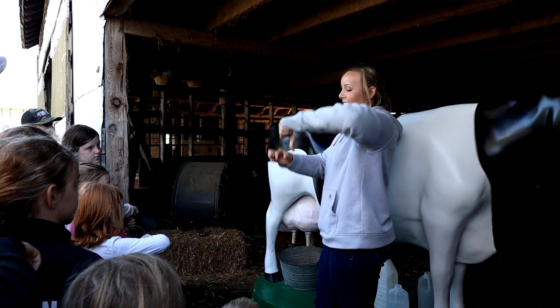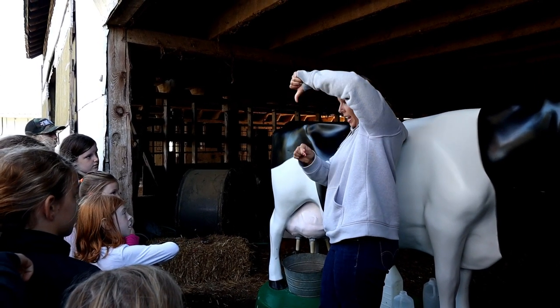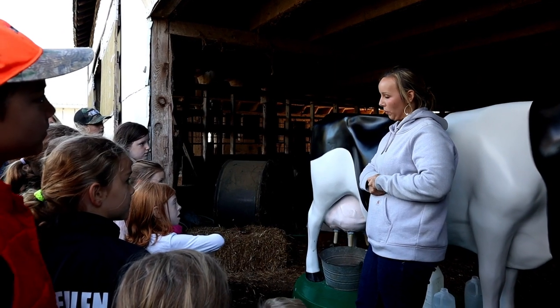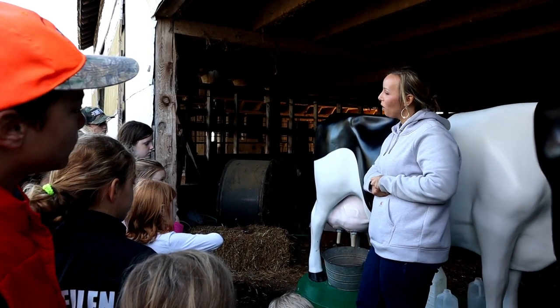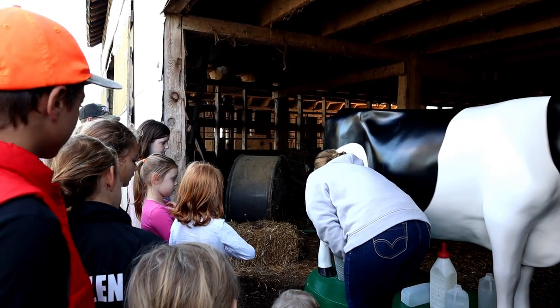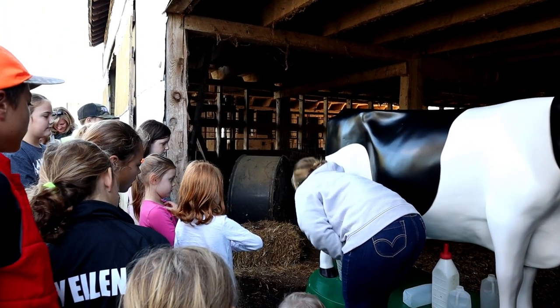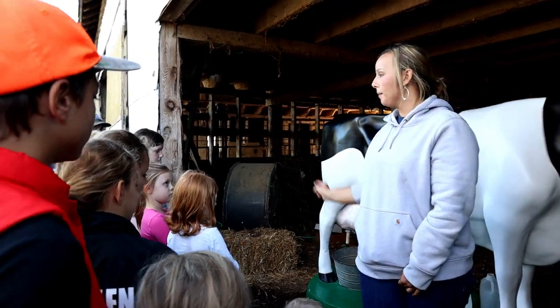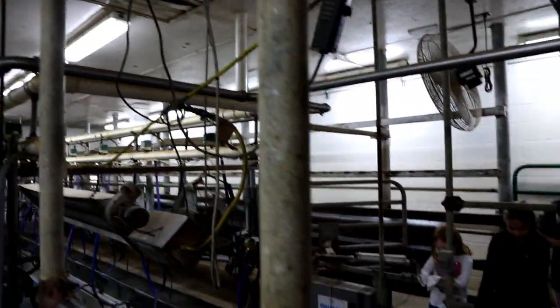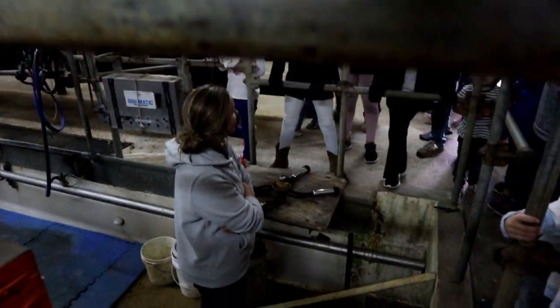A real cow, you're going to squeeze and pull down to get the milk out. But Miss Betty, she'll fall apart if we pull on her, because she's pretty old now. So if you'll just come up and kind of squeeze like that, that's how you milk Miss Betty. So if you want to come up two at a time and everybody take a turn. It's like we're in jail.